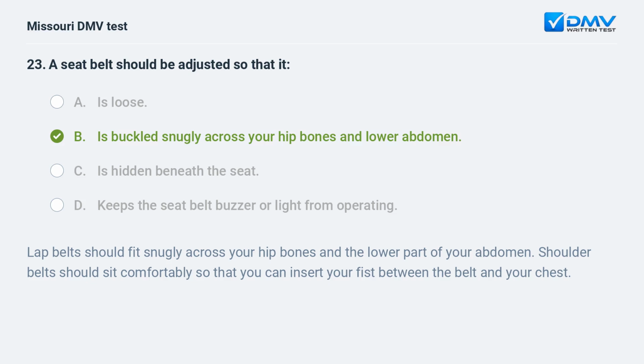B. is buckled snugly across your hip bones and lower abdomen. Lapped belts should fit snugly across your hip bones and the lower part of your abdomen. Shoulder belts should sit comfortably so that you can insert your fist between the belt and your chest.